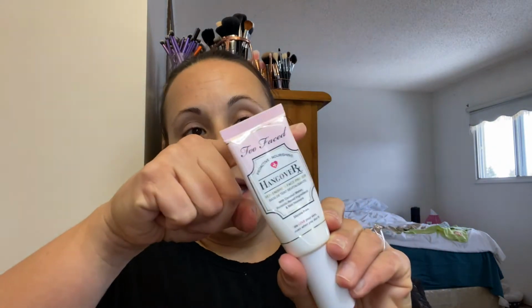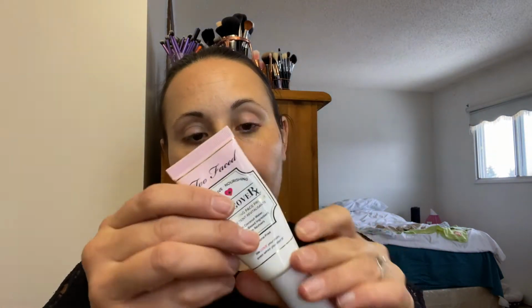What I've seen a lot of people do is they'll cut off the top or cut off this part to try to save any product that's remaining in here. But I'm going to throw it away because it has been open for about 2 years. So it is toast. Just a reminder, you guys, when you are using makeup, get rid of it after the 6 months or the 3 months or the year, whatever it is. Get rid of it because that will cause breakouts. It will cause rashes on your skin.